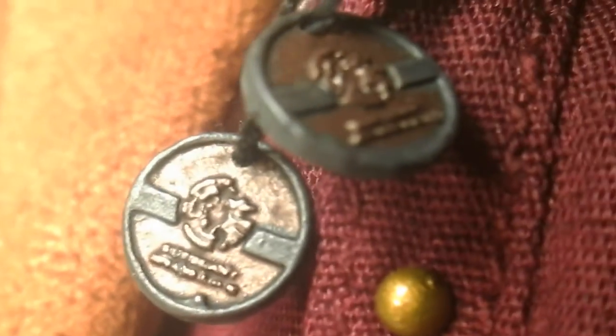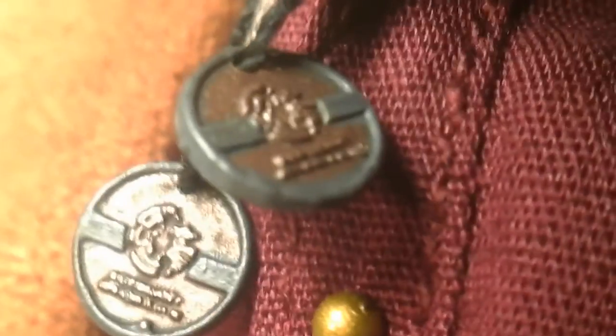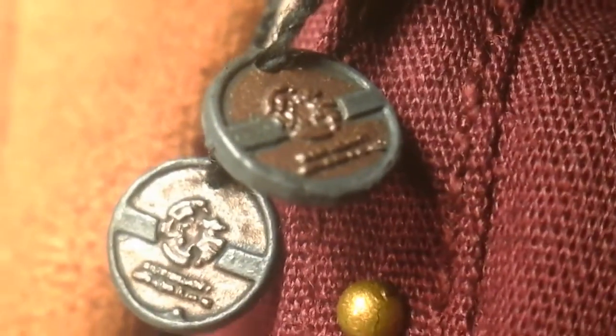One other thing too, when I popped his head off, he's actually wearing dog tags, so be very careful. As you can see, they're on a little string, and here's his little dog tags right here. If you're not careful, you can lose those. They kind of fell inside the neck, so be very, very careful. That is awesome.